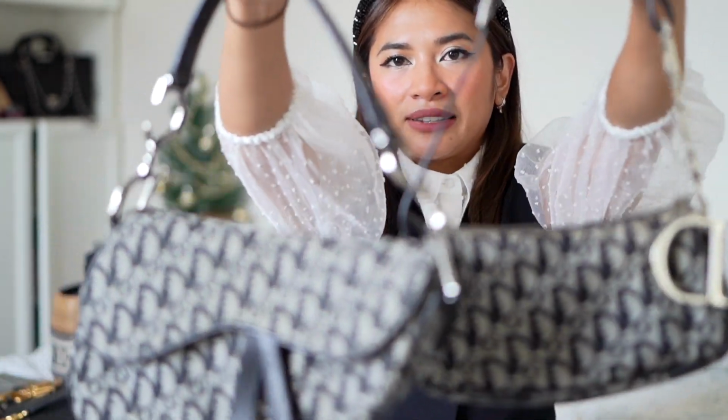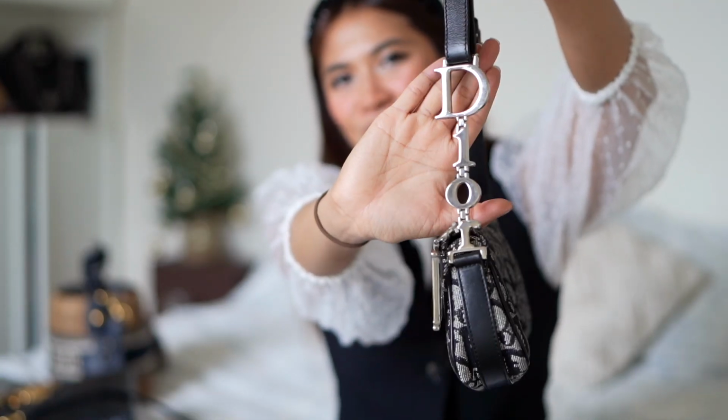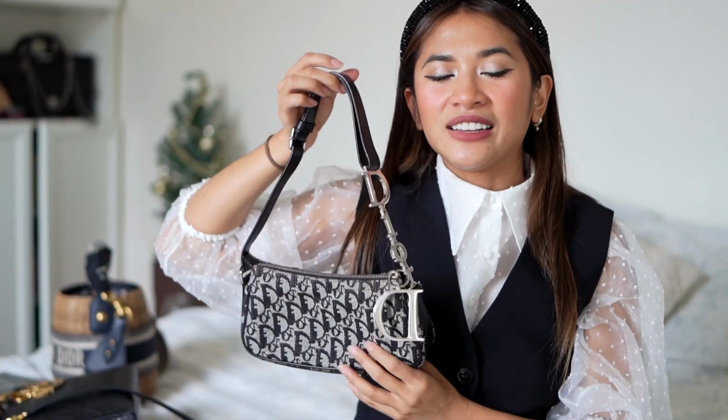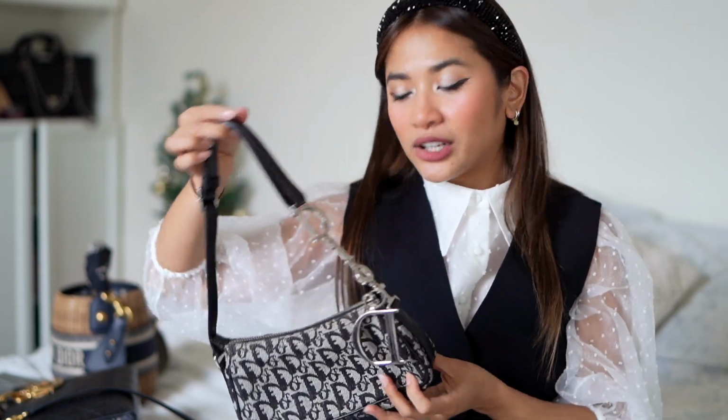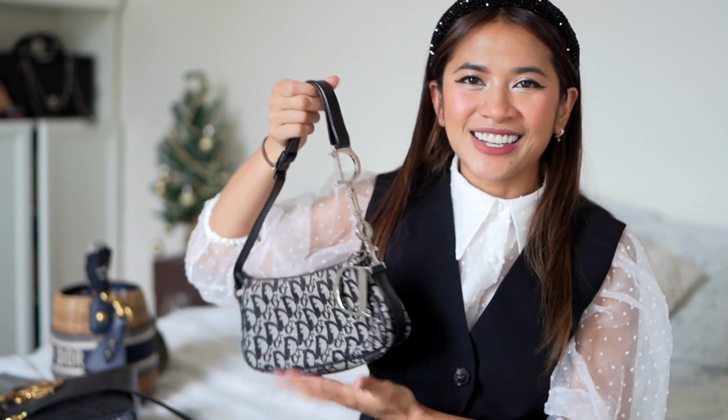I think the saddlebag and this Dior saddle pochette came out at the same time, and I actually have them in the same print, but this wasn't as popular. But what I love about this is how it's got Dior written on the handle. Isn't that so divine? And yeah, this is much more rare, much more unique, and of course, as a handbag lover, handbag collector, I had to have it. And yes, now I do. Totally paid way more than this, but it's worth it.